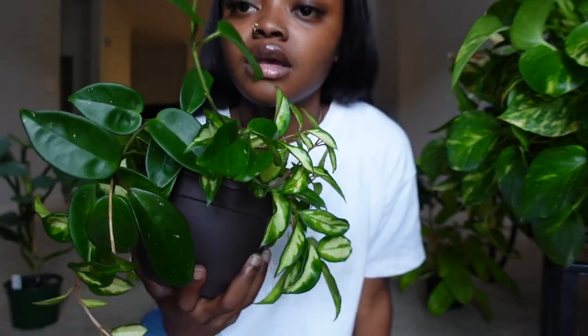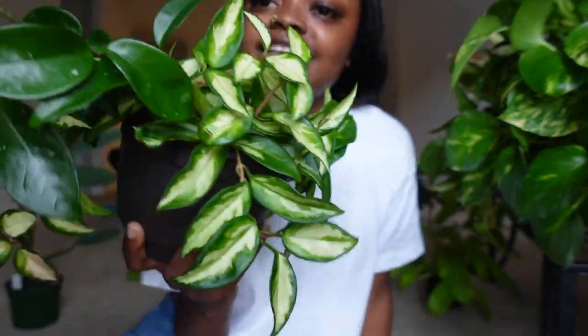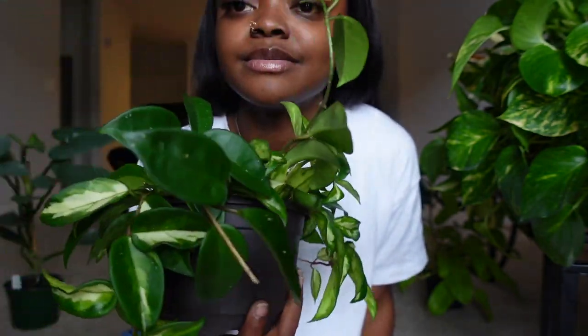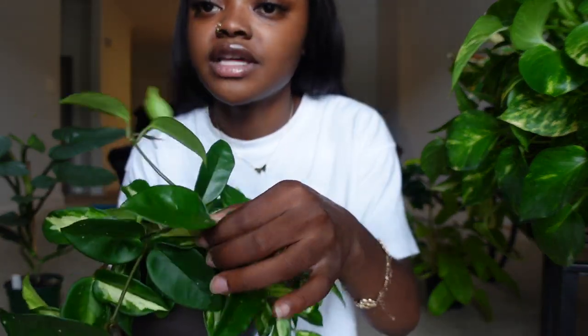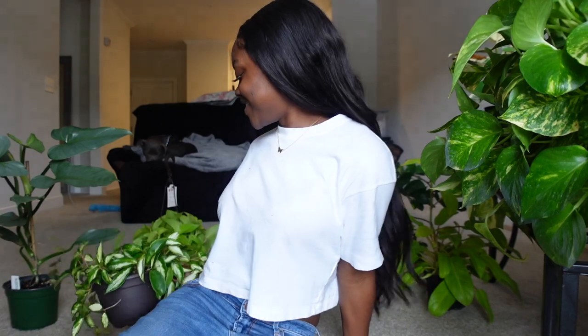So yeah, this is my Hoya Crimson Princess with some stems of, I think, the regular green Hoya, which is technically called just Hoya carnosa. Let me know in the comments if I'm wrong. I think it's just considered Hoya carnosa for these two strands that are in my plant. So yeah. Let's see, who's next?